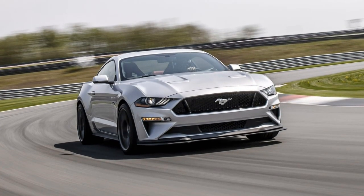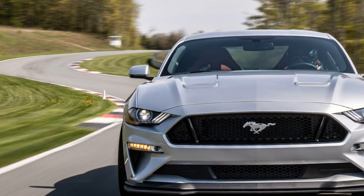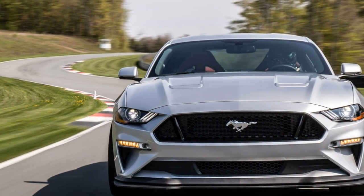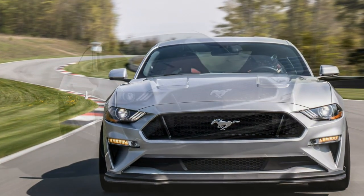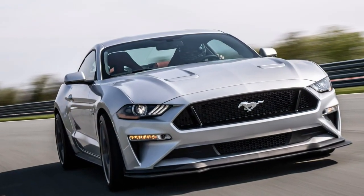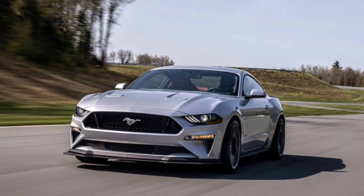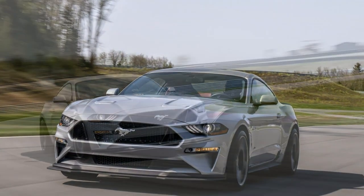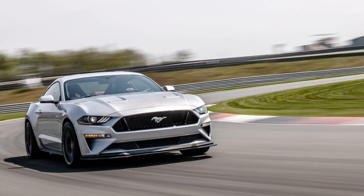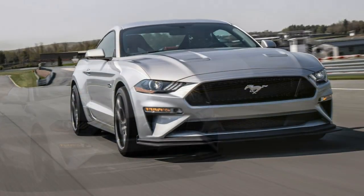2018 Ford Mustang car review. The arrival of the 2018 model year brought numerous changes to the Ford Mustang: styling tweaks, more power from the GT's V8, a 10-speed automatic, and new available features including a multi-mode exhaust system, magneto-rheological dampers, a digital instrument cluster, Recaro seats, plus much more.